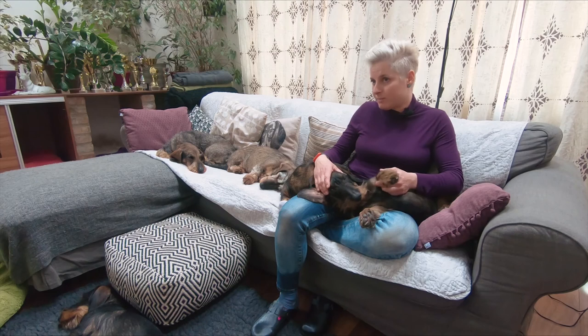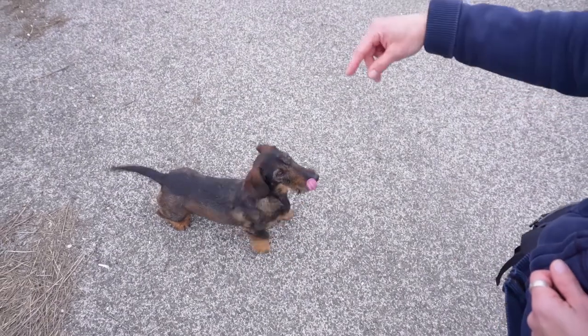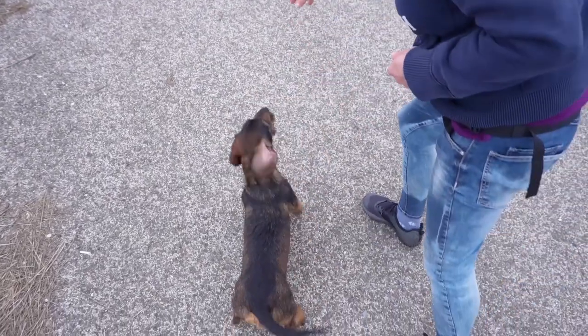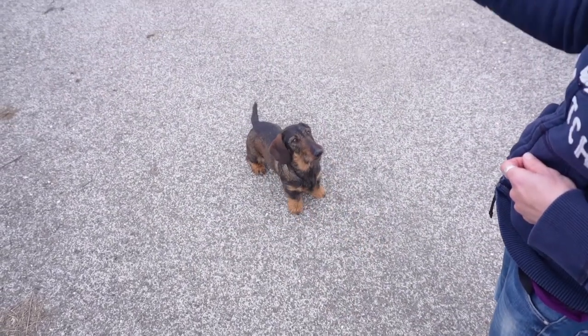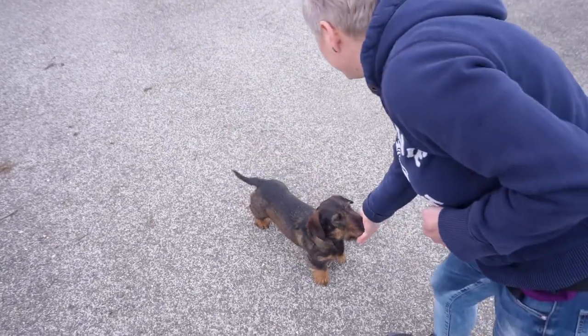Some years ago, I decided that I will do therapy work with my Dachshunds. One of my dogs is working actively with children and elderly people, and another is very close to the therapy exam. This is a work for us in which we can show that the Dachshund is a very versatile breed, and they can be taught everything that a well-trained therapy dog should know.